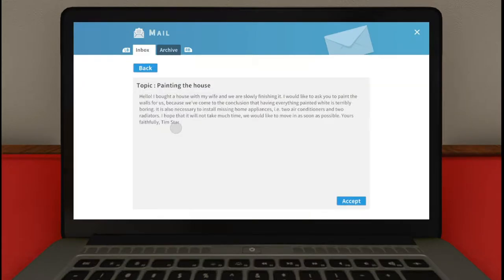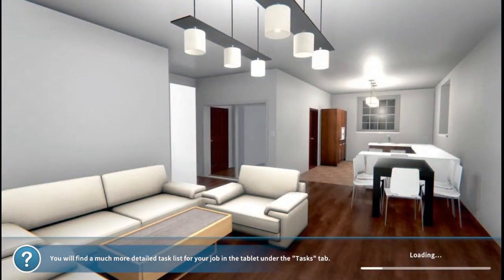Let's see. Hello, I bought a house with my wife and we are slowly finishing it. I would like to ask you to paint the walls for us, because we came to the conclusion that having everything painted white is terribly boring. Now for me it's not. It is also necessary to install missing home appliances, 2 air conditioners and 2 radiators. I hope it will not take much time. We would like to move in as soon as possible. Yours faithfully, Tim Star.